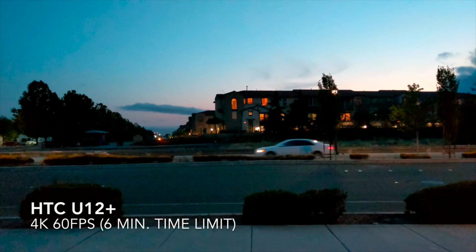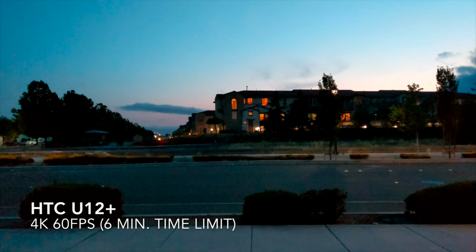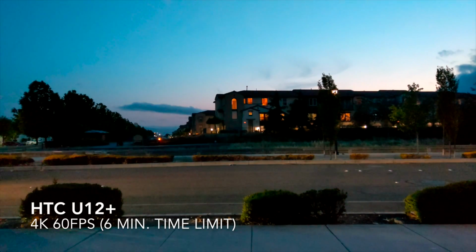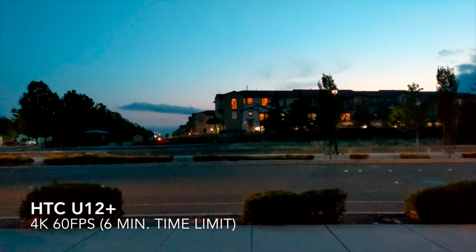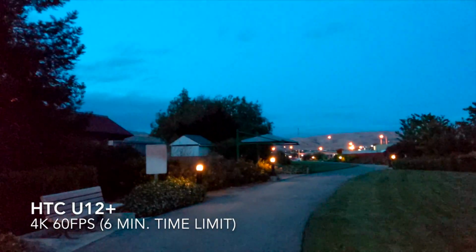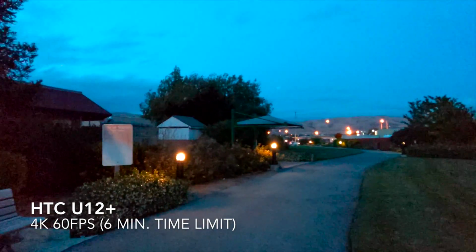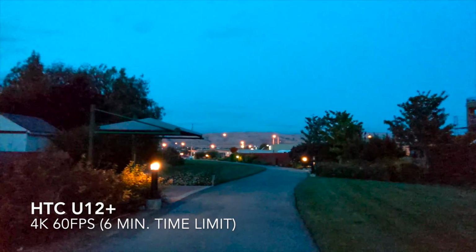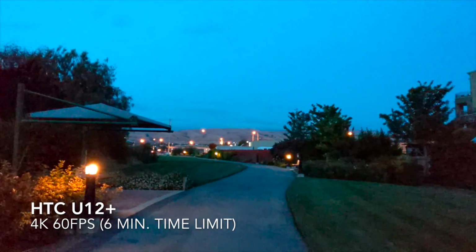So this time it's some 60 frames per second 4K video being shot from the U12 Plus, since again the Pixel 2 XL does not do 4K at 60 frames per second. But I did want to show you some low light coming out of the U12 Plus at 60 frames per second in 4K. Now we test the stabilization out here again. So again, I'll just do some walking just to show you what 4K 60 frames per second stabilization looks like if you want to walk around shooting it at that frame rate in some low light here.